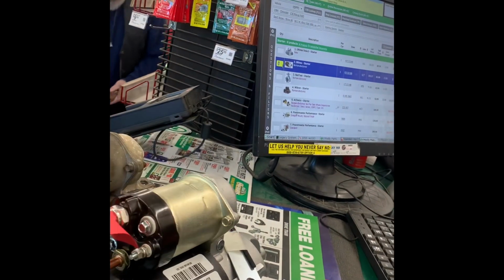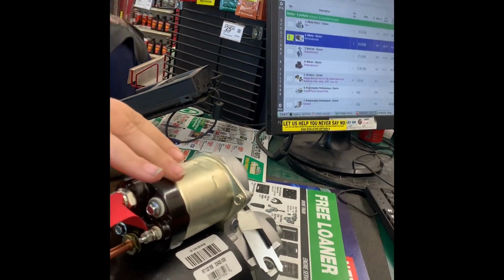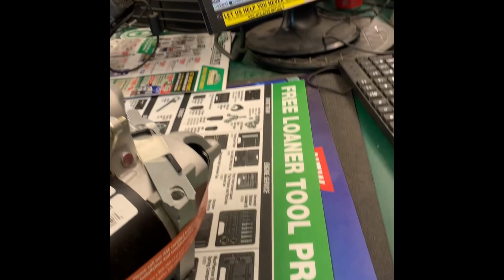Well, that looks a little smaller, but other than that, it looks good. What's smaller? That part. Oh, yeah, that's not gonna matter. Other than that, it looks good. I'm so jealous.